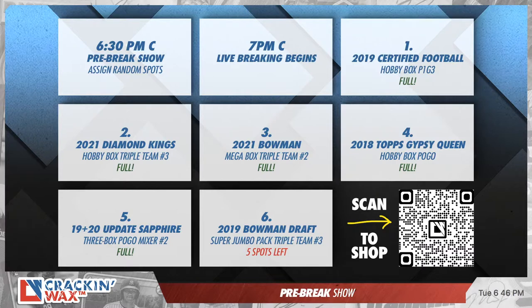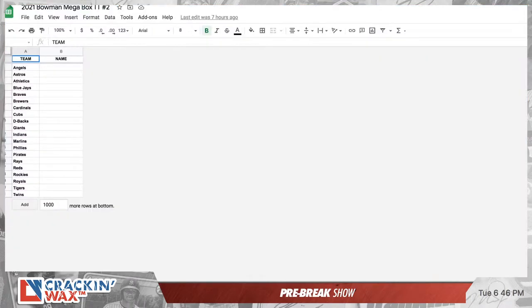All right. So four spots in Ginter Chrome, five spots left in 19 Bowman Draft. 19 plus 20 update Sapphire is full. Everything is up to date. Let's get back to randomizing.